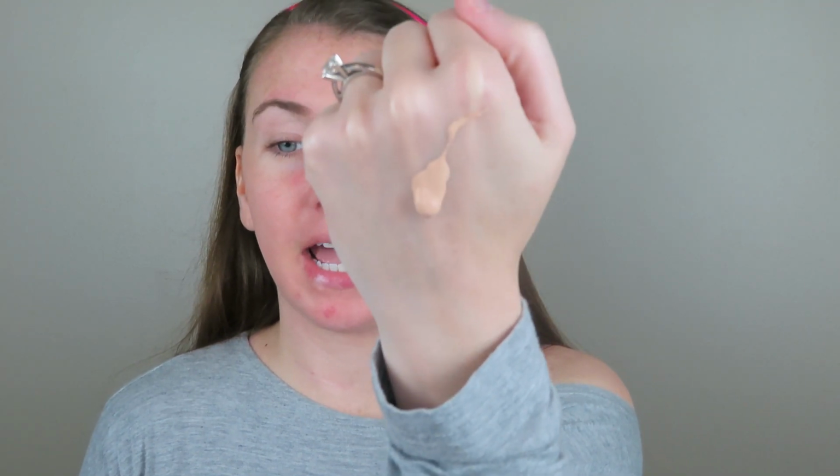So first things first is foundation, and I'm going in with the Natural Radiant Longwear foundation, and I am in the shade Yukon, I guess that's how you pronounce it. But the bottle looks like this. It's a nice glass bottle, and then the shade is right there on the bottom. I do think it might be a little too light today, but we're just gonna work with it. And then the consistency kind of looks like that. It's pretty thick. This is supposed to be a full coverage foundation.